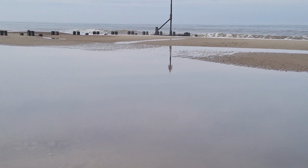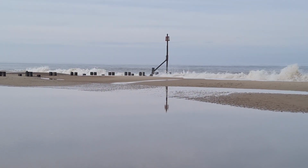It's in the mind. I probably wouldn't have shot it had I not been set the challenge of shooting a reflection. If I whiz us around, I think this one here is quite nice as well. Absolutely simplistic shots. Lights changing, as again here.